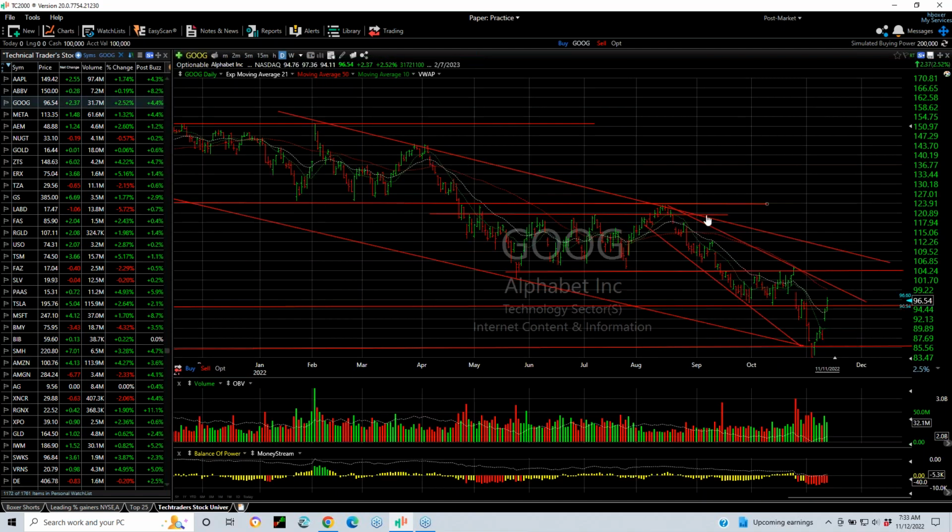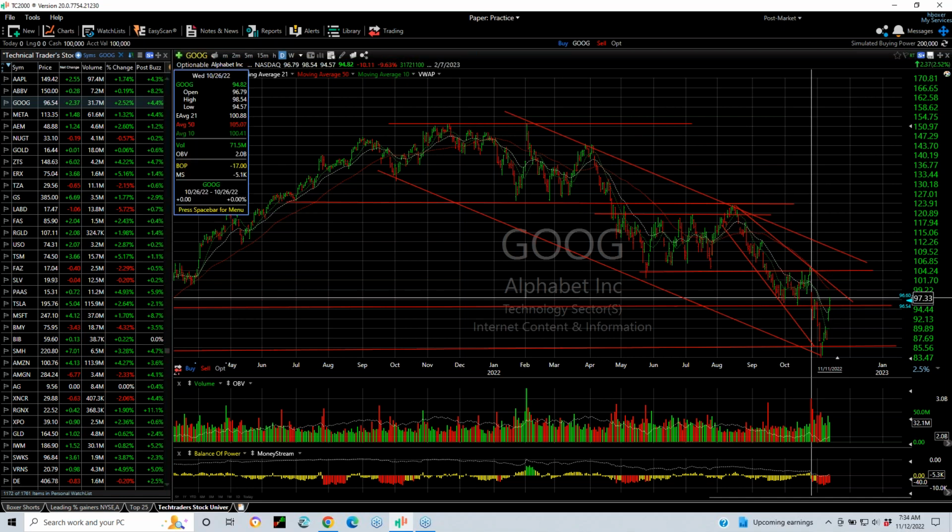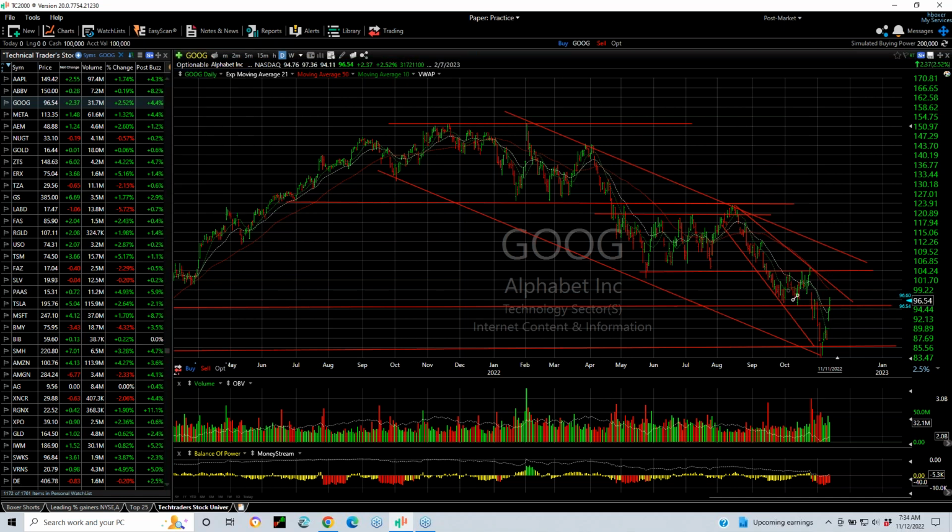Google also with a big spike off a low. Take a look at it. Coming off the high, looks like a 1, 2, 3, 4, 5 wave decline. The spike up could get you back up to 104, but there is some resistance here at 98.5 first. So watch early next week, 98.5 on Google, and then 104.5.